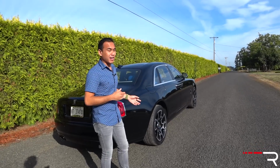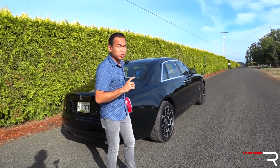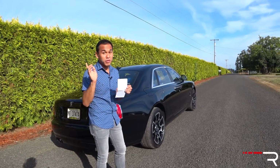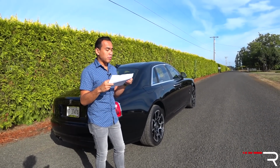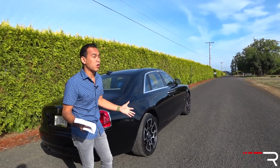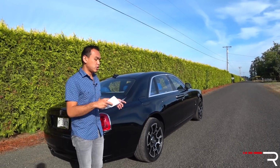If you have to ask, and first of all, I've never had to do this before, but there are so many options on this car because Rolls, as you guys know, has so many ways you can customize it. I have the Maroni here. Let's talk a little about some of the options. First of all, this car starts at $305,000. That's just for the base model, and nobody buys that. They customize this to their liking.